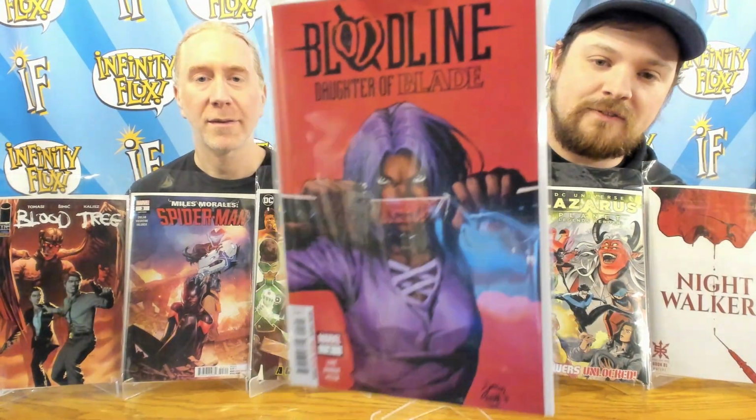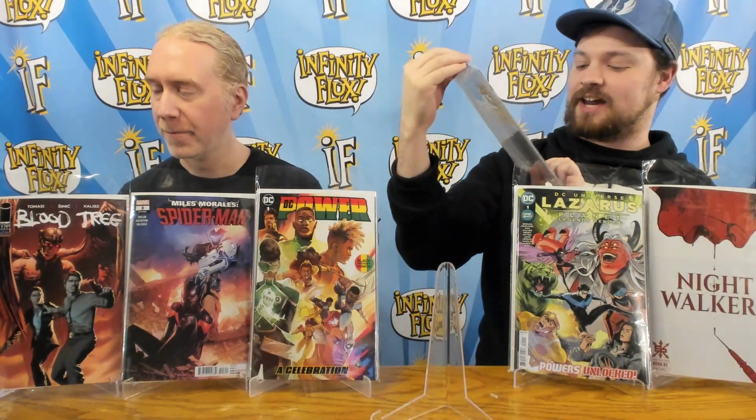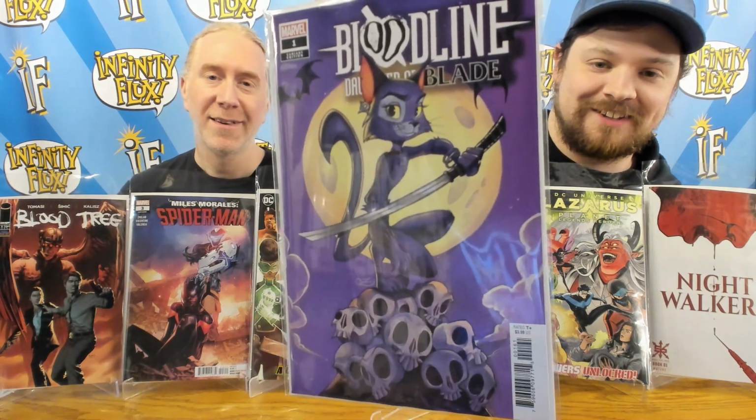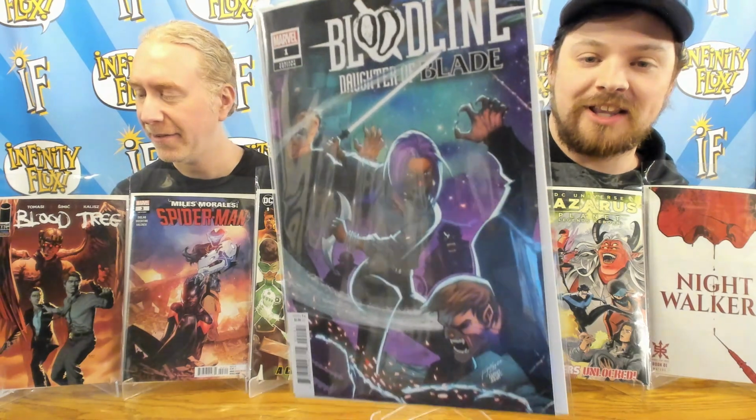We have this really cool Stegman variant. Yeah, I like that a lot. This one's looking great, very fierce. His eyes. Talk about fierce, fierce like a cat, because we have the Chrissy Zulo cat variant. Her first ongoing book and already she's got a cat variant, and first ongoing book and already has a Ron Lim variant.